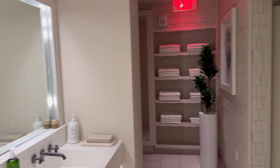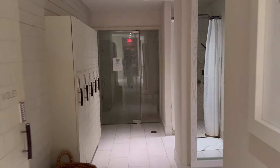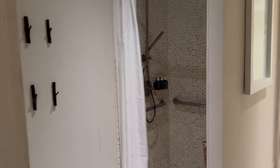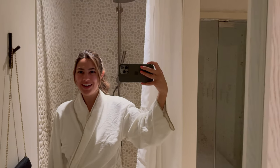Changing room to get changed for my facial. But look how cute this changing room is. There's lockers, steam room, changing rooms, showers. So nice. All changed and ready to go.